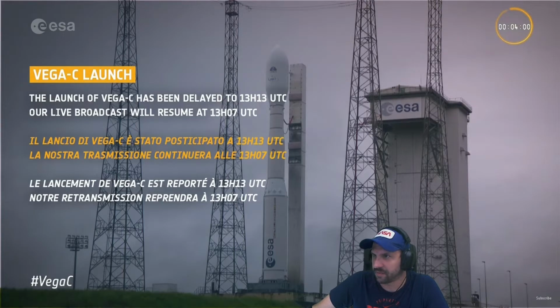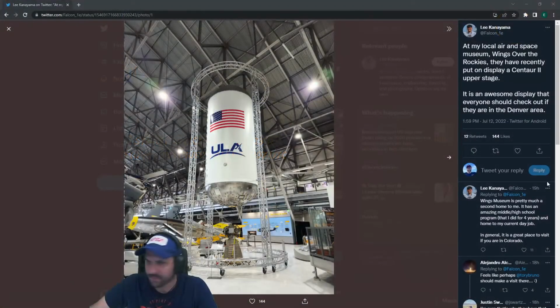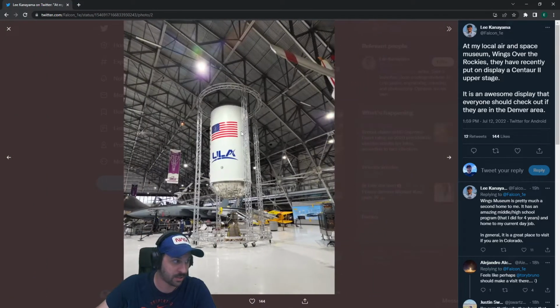They have to hang the damn Centaur, Phil. Guys, look at this. This is a museum in Colorado, the Wings Over the Rockies. They have a Centaur on display with an RL-10, and you gotta hang it from a lattice from stage rigging. Look at this. Because it won't stand up by itself. It'll crumple over. It's not structural for Earth. It will not stand up by itself. So they hang it from a giant post. This looks like stage rigging there. Also, there's an F-14 behind it.